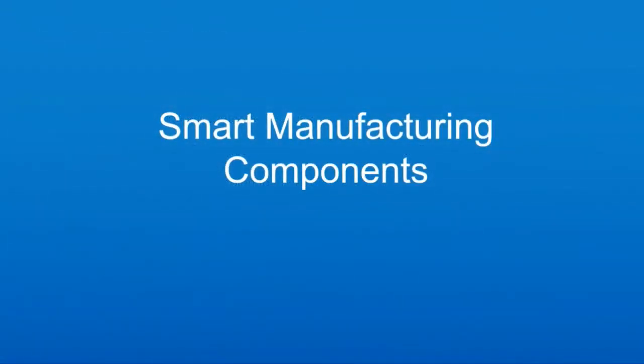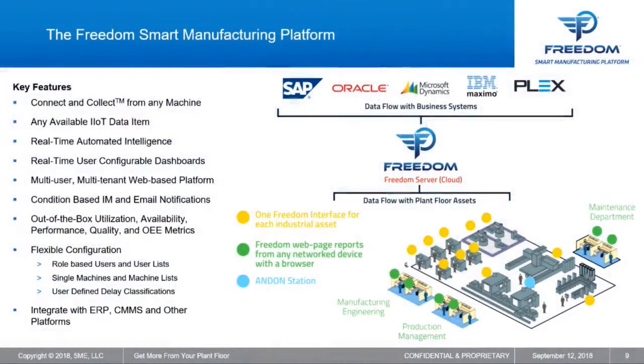Okay, so what are the components of the smart manufacturing data collection side? For our solution, we bring the full suite. We bring the connectivity piece, we bring the data standardization and cleansing piece, and then we bring the application that we call Freedom to the table as well.